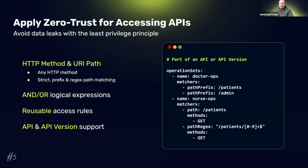So this zero trust approach is also valid for APIs. You can limit with Traefik Hub the method and URL paths you provide access to, and provide regex matching, and go wide on what you want, even with and or logical expressions.